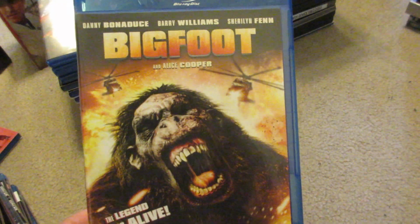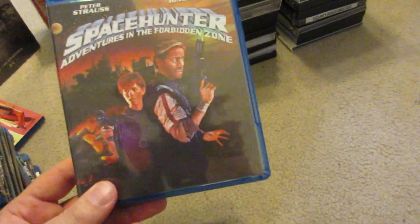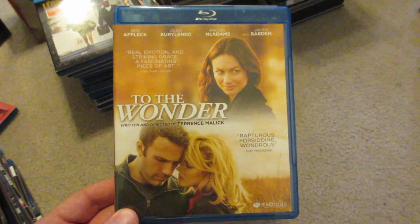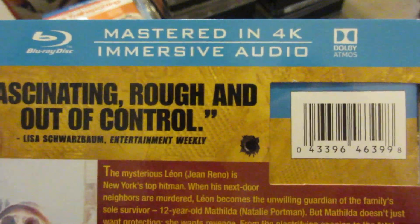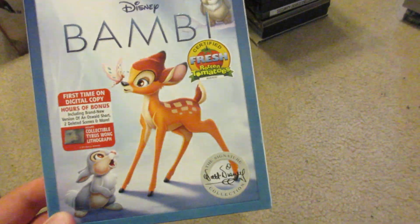Bigfoot, with Danny Bonaducci, Barry Williams, Sherilyn Fenn, Alice Cooper. Space Hunter: Adventures in the Forbidden Zone. Night of the Living Dead, this is a Region B release in the UK. To the Wonder, a Terrence Malick film, with Ben Affleck, Rachel McAdams, Javier Bardem, and Olga Kurylenko. Leon: The Professional, fully remastered in 4K. T2 Trainspotting. Bambi, the Anniversary Edition, and it comes with a lithograph.